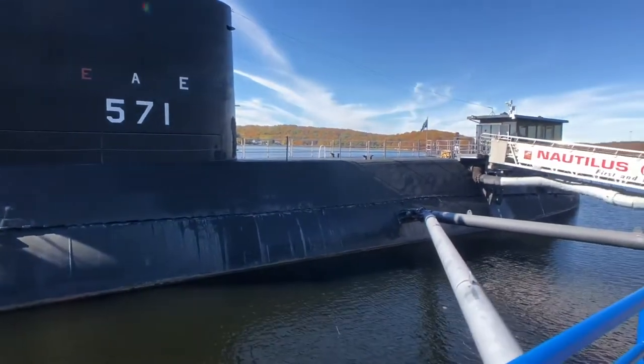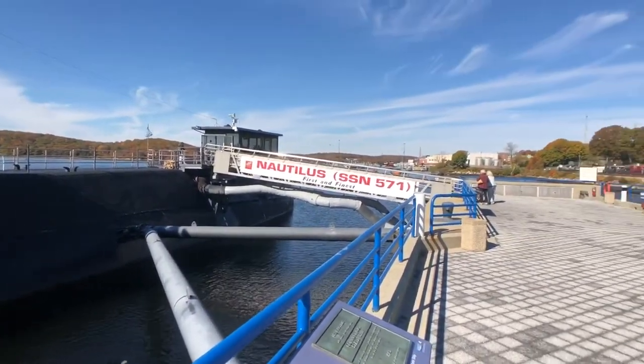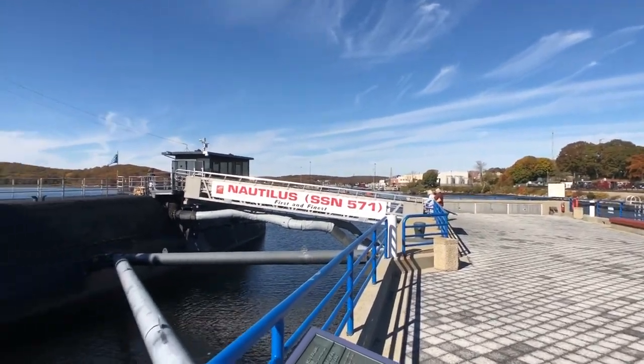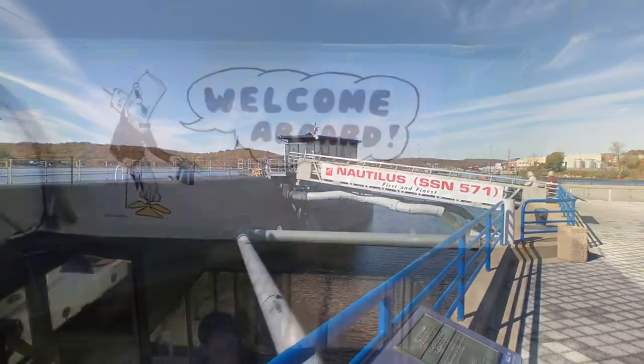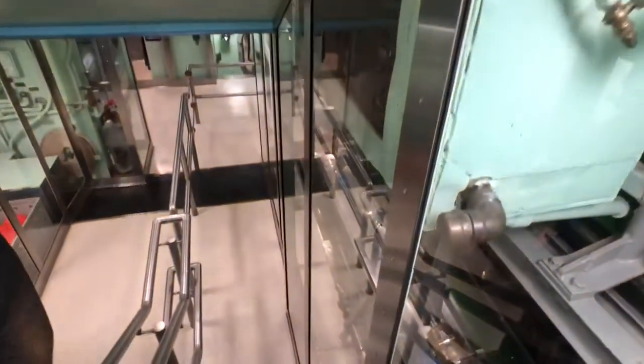This is it right here. What a beautiful day for us too. I can see way over there in the corner is the RV. So let's go on board and check her out. Here we are getting the USS Nautilus. Torpedoes out. Here we go.